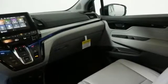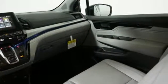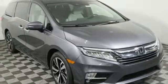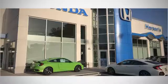Kelley Blue Book states, in everyday driving, the Odyssey's suspension absorbs bumps and road imperfections for a very comfortable ride, yet the settings aren't so soft as to induce unwanted body roll in the turns. Every Honda's designed with the driver in mind. Driving is believing. Test drive it today.